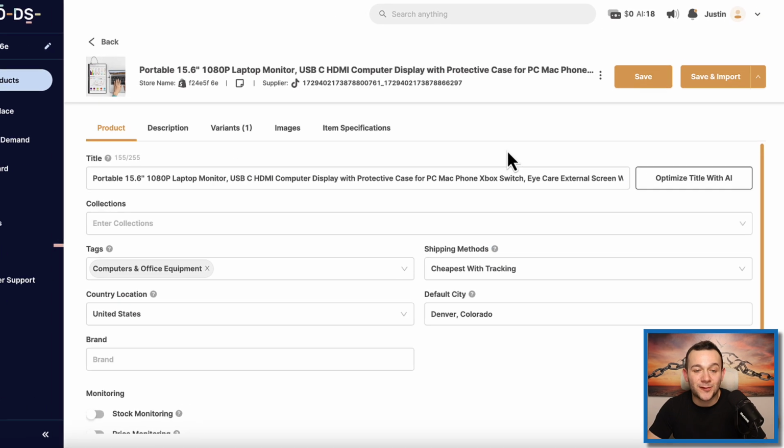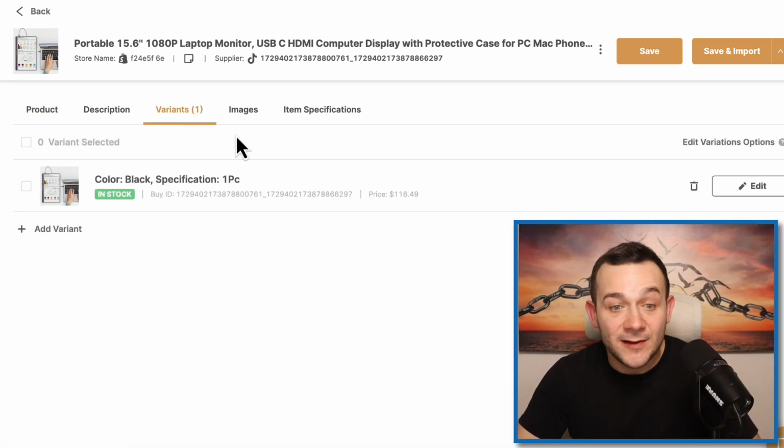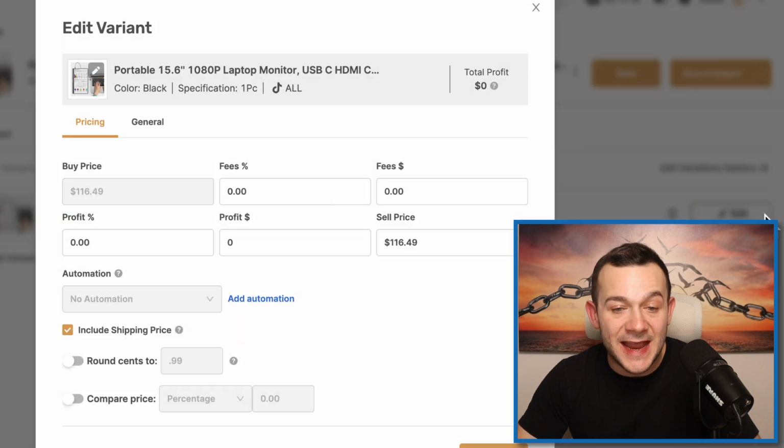And to do that, you want to click onto where it says variants right here. And here is where you can actually select the different variants for your product. Now, as you can see, guys, there is only one variant or one color, which is black for this specific product, which is absolutely fine. But you want to make sure that you select the profit for that variant. And to do that, you want to make sure that you click onto where it says edit right here.